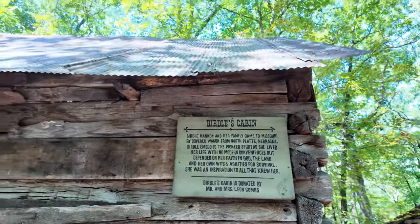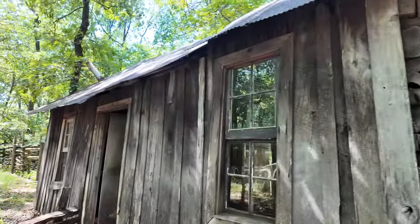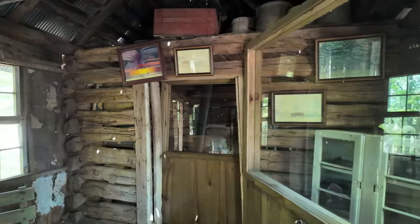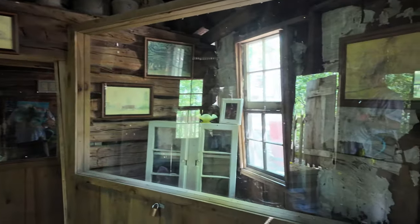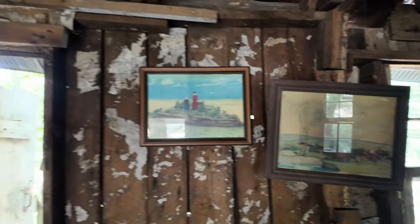Wow, check this out, guys. It's got like a metal roof. This building is over 100 years old. Holy cow. Wow, just imagine living in here. Look at this. There's a couple of beds in there, a little stove pipe, oven to keep you warm. Some artwork on the walls, and this looks like this would have been the kitchen here.